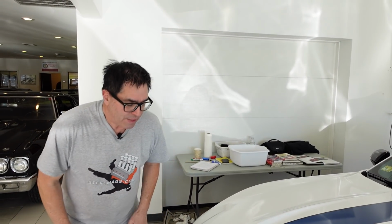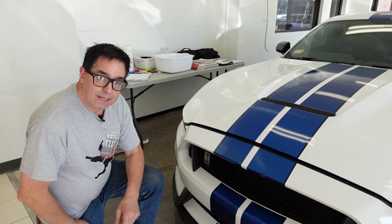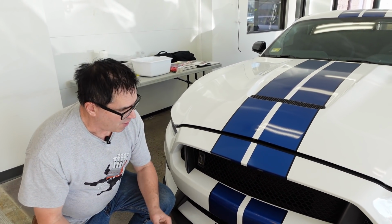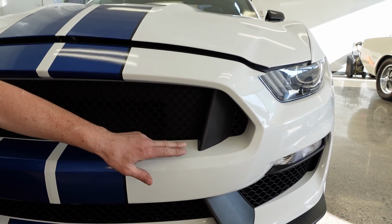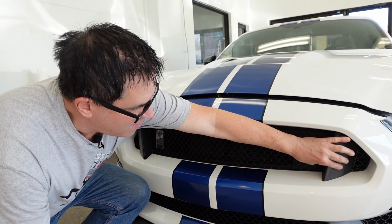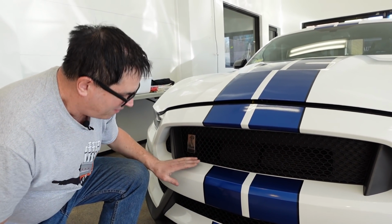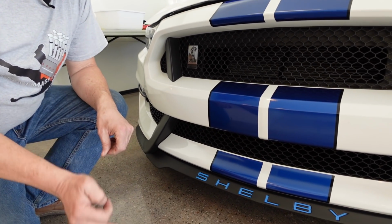Another detail too is that while each Mustang family has its own unique fascia, the V6 and the four-cylinder cars don't have these sort of diagonal strakes. Only the GTs and GT350s do. But on the GT350, these are a little more pronounced. And what this does, it divides top and bottom and allows airflow to go exactly where Ford wants it.